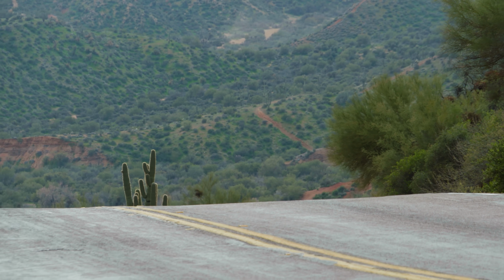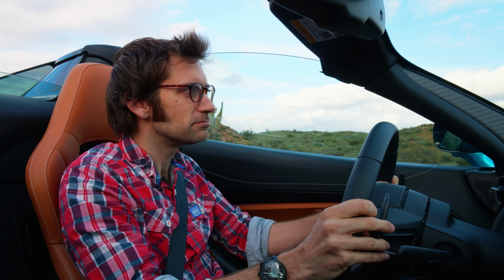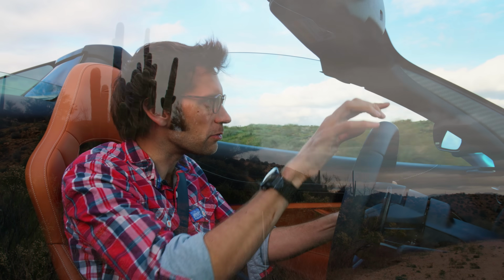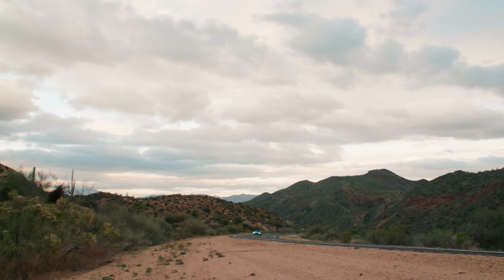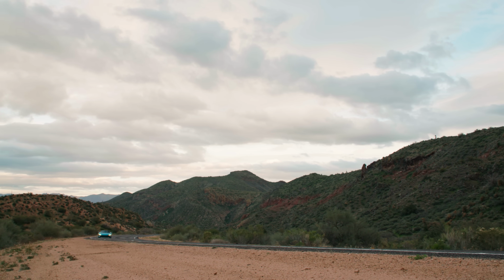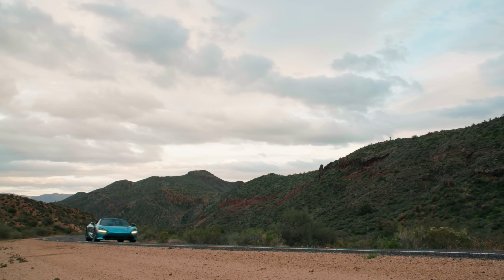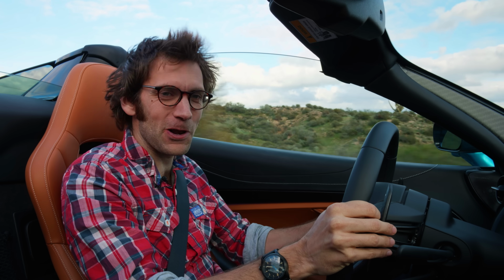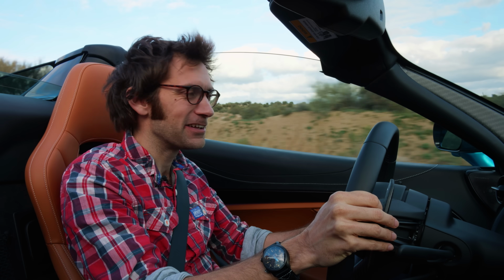So we're here in Arizona, the cactus. There's another one, and another one, and another one. In all seriousness, this place is absolutely stunning.